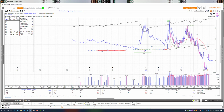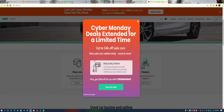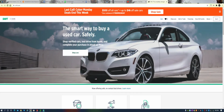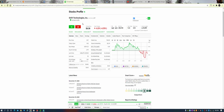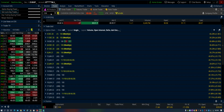These guys provide an automotive e-commerce platform for buying and selling used cars, basically like Carvana. So here's their website. They have Cyber Monday deals. Wow. So yeah, they're like Carvana. They're up and coming. I think they're like a $704 million company. So the trade I did in Shift today.